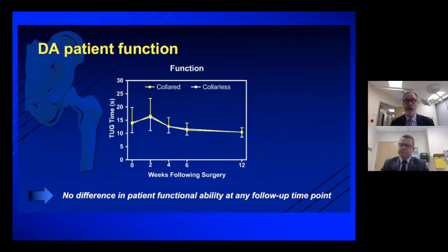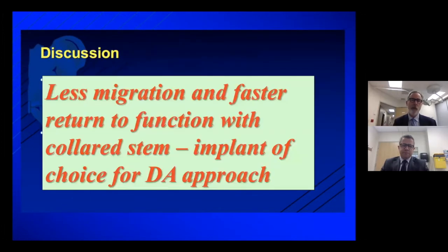And certainly when they looked at the patients out at 12 months, there was really no difference. But I think that's led to the conclusion that this less migration and maybe the faster return to function for the collared stem was really advantageous. And I think in Dr. Lanting's practice, this has become the implant of choice for his direct anterior approach patients.